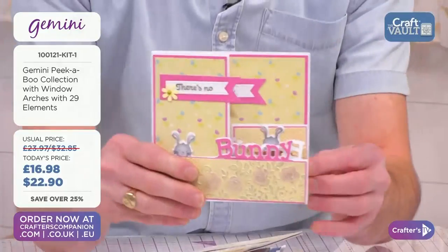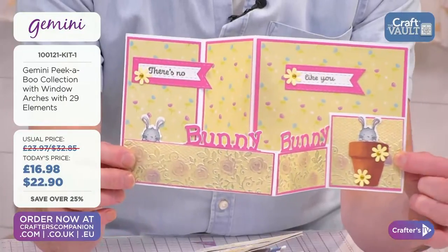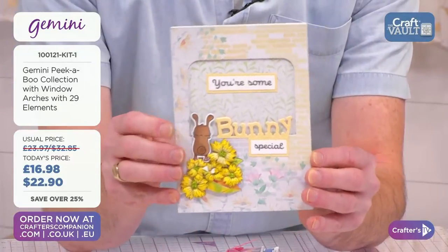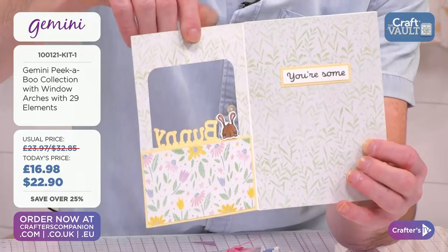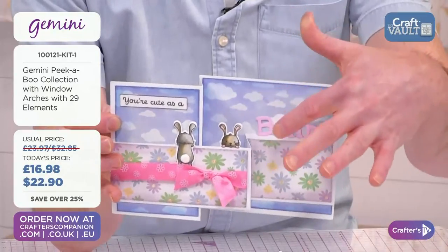And then we've got Z fold card that you can see here. So using them multiple times and creating your cards as that. So nice concept cards that you can be using and creating. Another one with the bunny, where you can see it's actually looking inwards, but you can have it so that it's looking outwards. And then another one, a bit of a Z fold card, and you can see that idea. So use them multiple times if you want.